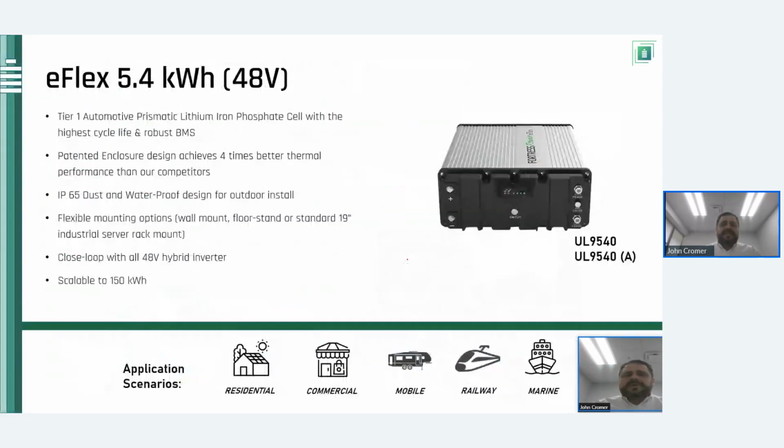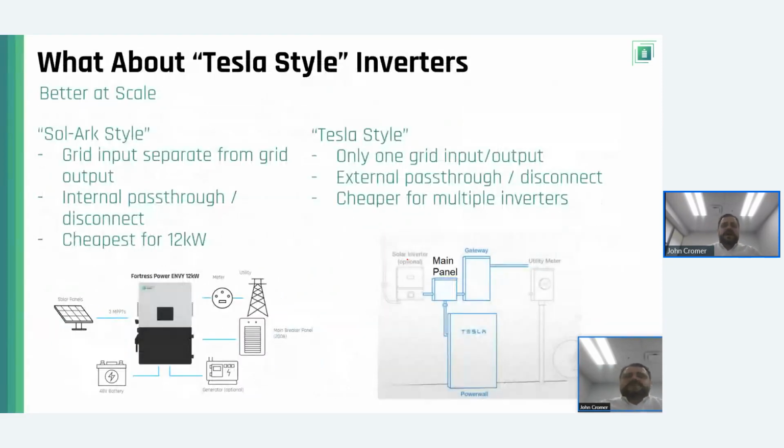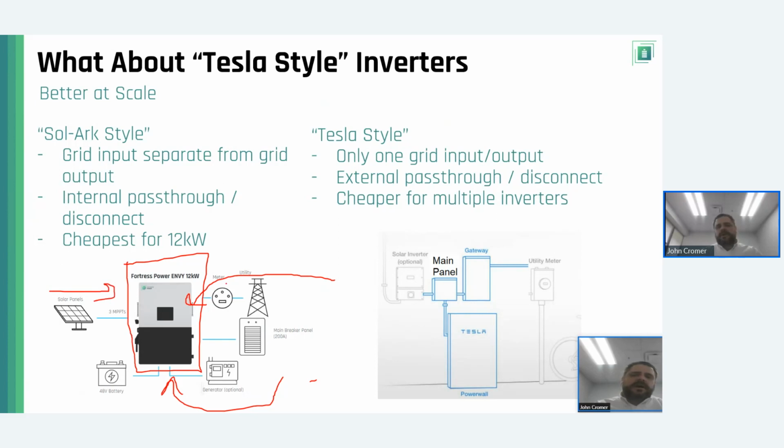Okay, so the last topic is, well, what about Tesla style interconnections? And what I mean by that is, so far we've just talked about the grid coming in and you putting one big battery inverter between the grid and the load, and then maybe have some AC coupled solar on the gen port, or some DC coupled solar on the hybrid inverter.